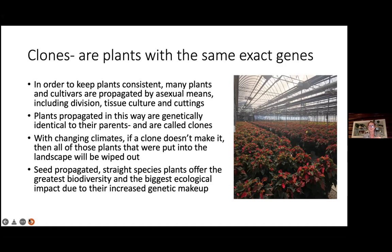So if those were a native plant that were grown from a tissue culture or cutting, and they're sold and put out into the landscape, if something happens with the climate that changes and that one genetics doesn't like it, they're all going to die. So that's why seed propagated plants are so important, because the seeds have more genetics to them. The pollinators are moving from plant to plant, mixing up all the genetics, and then the seed from that plant is going to have more than just the one genetic from the mother plant from the cutting. So that's why it's important to get seed propagated plants, and they're going to have more of a chance to survive our climate change, and the species will have more survival rate because they just have more genetics.